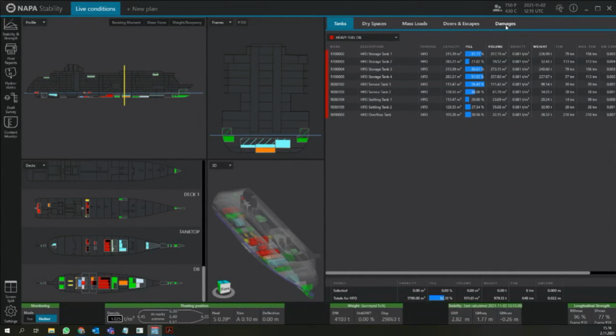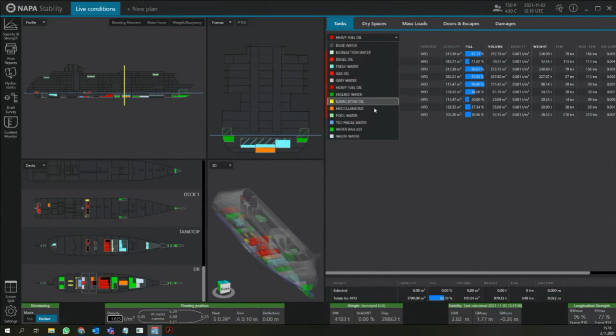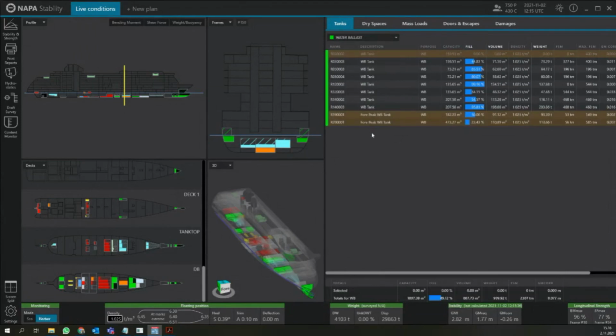And then damages tab here, where you can create arbitrary damage cases for your loading condition. Okay, let's start going through these tanks a little bit in more detail. So we have now heavy fuel oil group here. So here you can change the tank group, for example, for the ballast tanks.